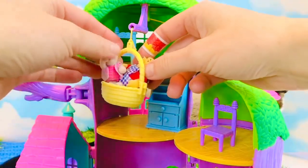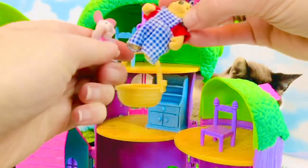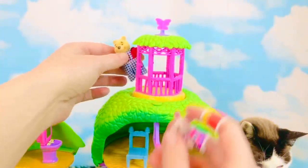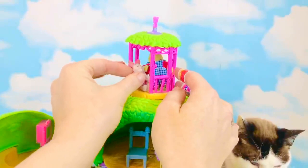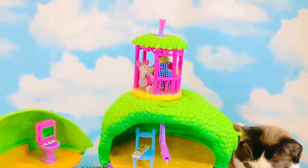Piglet and Pooh are going to the very top of the treehouse where there's a lookout, a pink gazebo. There's a little butterfly on top. They can see all of their friends. Tigger, Rabbit, Owl, Kanga, and Roo.